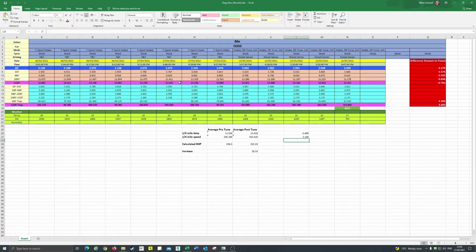Car cooled down. It was still 25 degrees Celsius, which is fairly warm, and the DA was 1850. But I did run a 13.629 at 101.9 miles an hour. So that was my best run there, with the fsport and the car totally stock. No other modifications. There was no tuning, there was no exhaust done, there was nothing. It was just totally as it came from the factory. The only difference was the fsport intake.